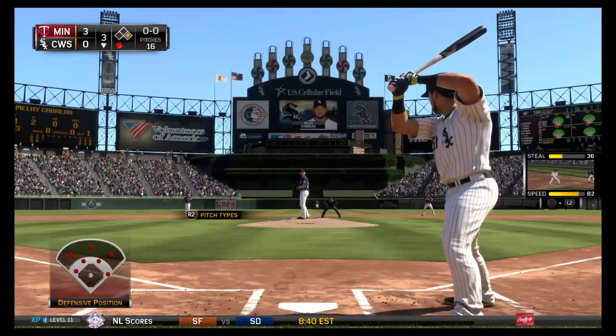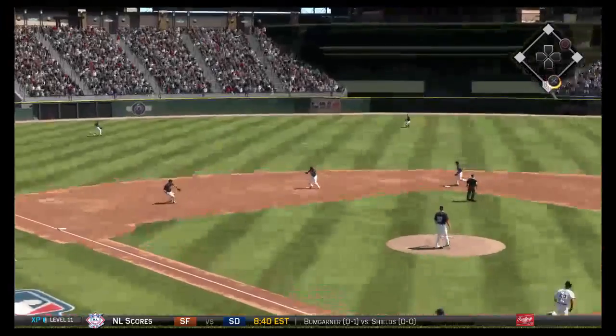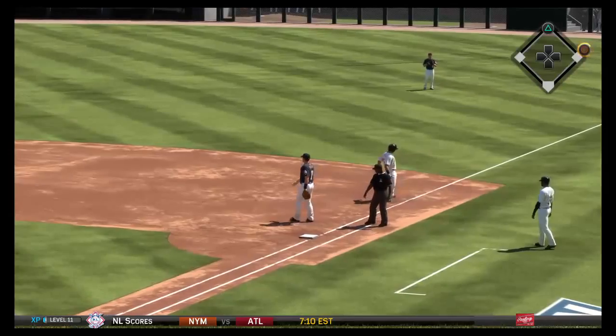Melky Cabrera will stand in. He grounded out his first time. Now a ball grounded to short. This could be two. And the throw to first just about takes him out as it skips up and over him.